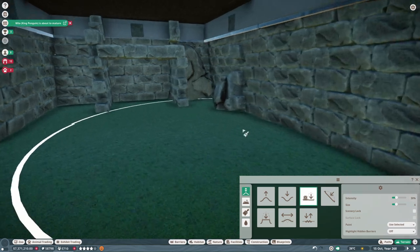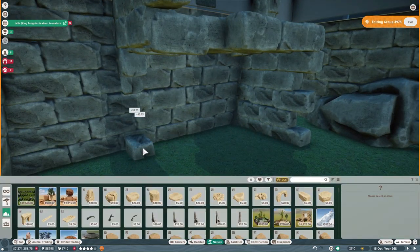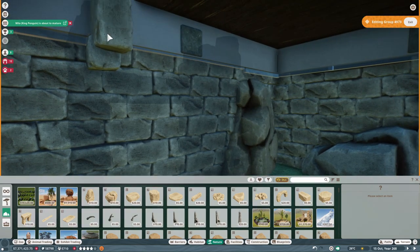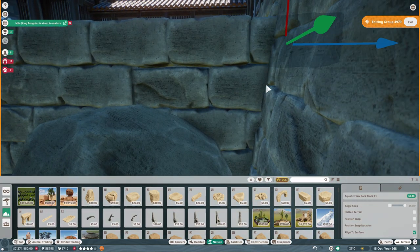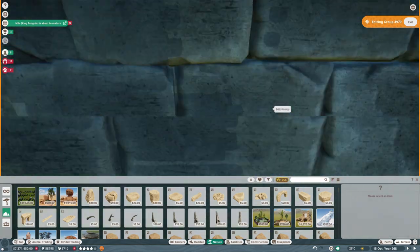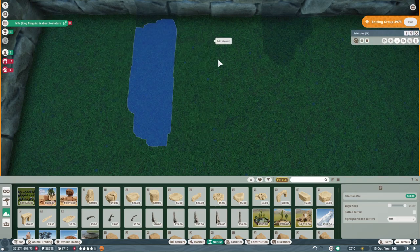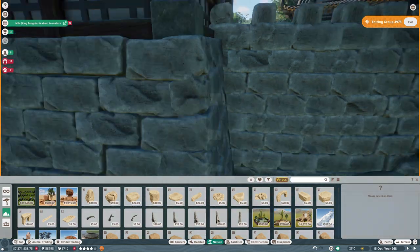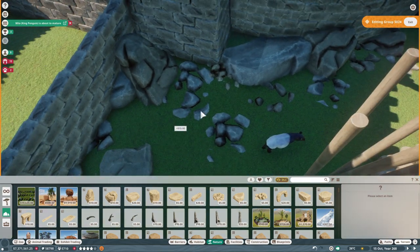In this episode, we are going to finish the shared enclosure for the proboscis monkey and the Malayan tapir inside the Japanese village. In the previous couple of episodes, we got the layout going. The climbing frame is installed and ready to go. And in this episode, we're going to be finishing the whole enclosure and the surrounding area as well.